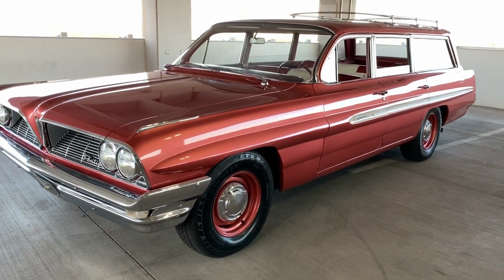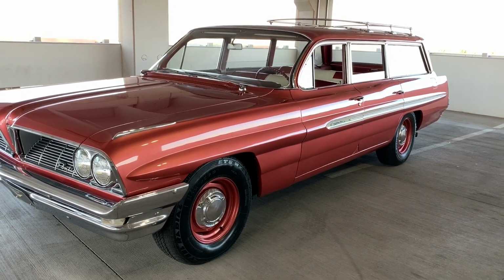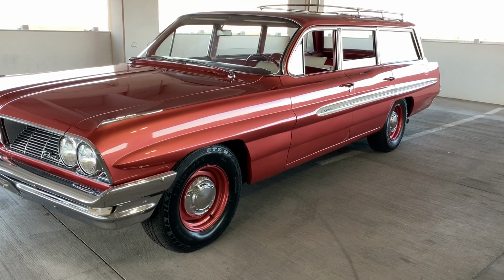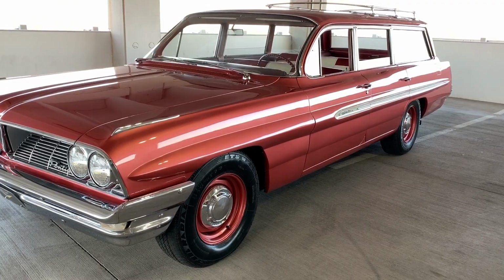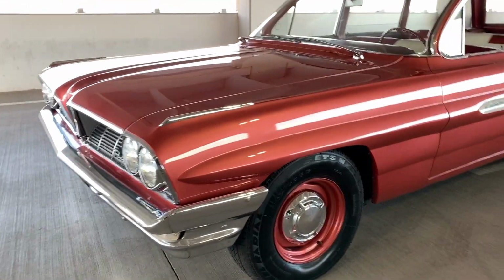This is the 6-passenger station wagon actually. It's all PHS documented and everything like that. Dawnfire Mist Poly is the original color on it actually. And the dog dish hubcaps, really cool car.